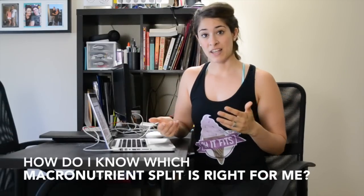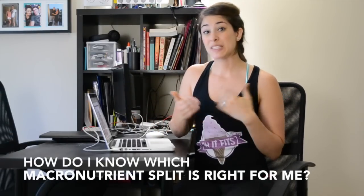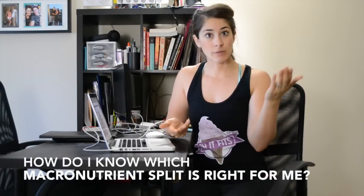The next question that we get is, how do I know which macronutrient split is right for me? How many carbs am I supposed to consume? How much protein? And how many fat grams am I supposed to consume? My true answer is you experiment. There are absolutely rules of thumb that people go by when they're determining these different macronutrient levels.